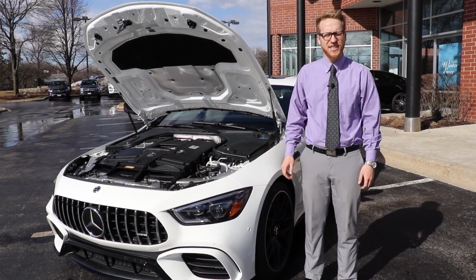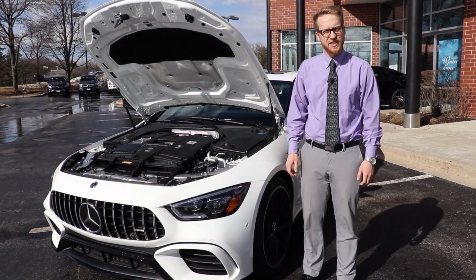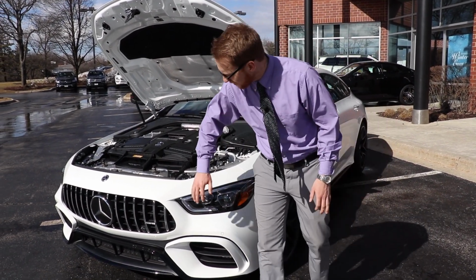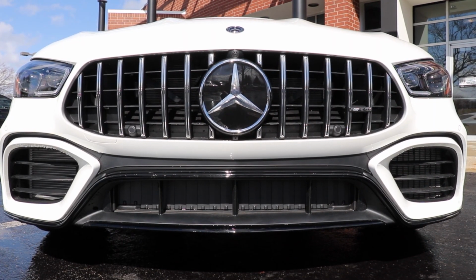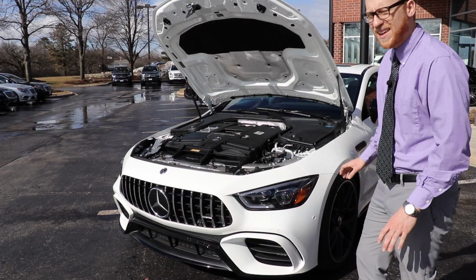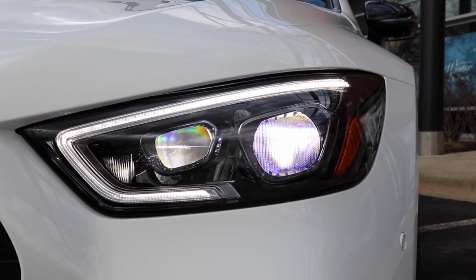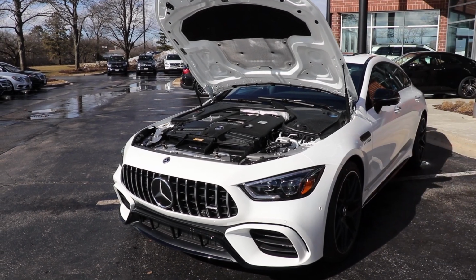This is an AMG GT63, or like we said before, commonly referred to as a GT 4-door. Up front, you'll notice this large, prominent Panamericana grille, which is going to allow in lots of air for that big honkin' V8 underneath the hood, but that is where a lot of the styling cues on the front will end. You'll notice the headlights are vastly different, and the biggest difference between the two is that this one has 4 doors.